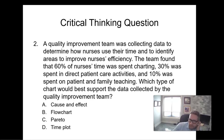So the Pareto is correct because it's a graphic tool that helps break a big problem down into separate parts and separate contributors. That helps identify which problems are most important or most common. The cause and effect chart lists all potential causes of a problem arranged by categories, and the flow chart provides pictures of the sequence of steps in a process, but doesn't identify the causes of the problem. D is incorrect because the time plot graphs data points as they occur over time. It doesn't identify the major causes of the variation. So the Pareto chart helps you understand the causes of the variation and what level of occurrence you have there.